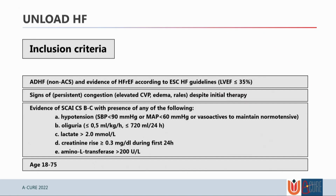And this is the inclusion criteria. As stated, we need to have acute decompensated heart failure, and this is not MI related, not acute coronary syndrome related, acute decompensated heart failure with evidence of a reduced ejection fraction of less than 35%. These patients need to have signs and symptoms that are persistent of congestion. And then we introduce the SKY criteria, as you can see below.